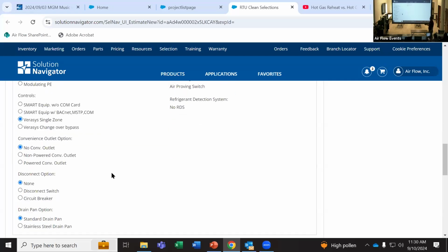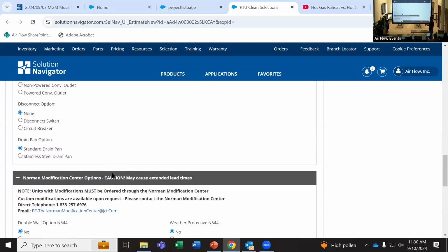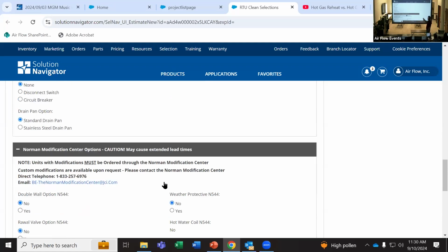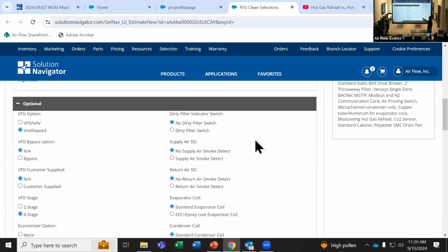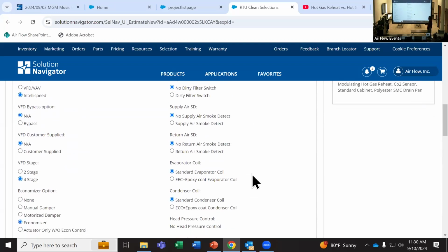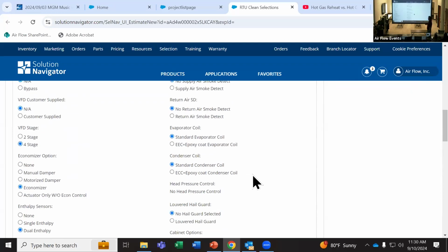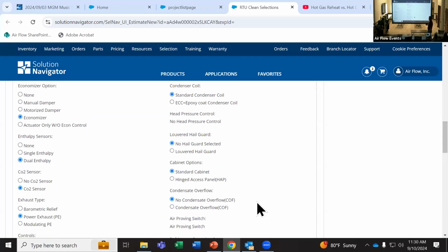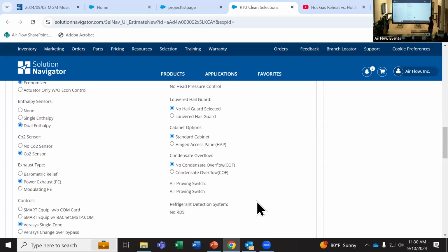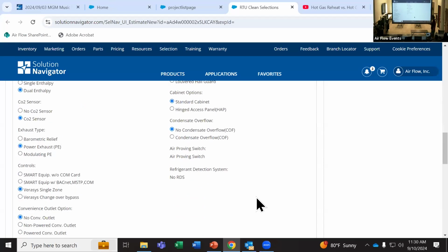Again, similar things here. Now, when we get in here, we do have the option for a stainless steel drain pan, which we didn't before. There was just a standard, just little things that they keep adding on. I was on the right side. So again, all of these are now factory installable where they weren't prior. Especially when we get into like the hail guards, that was an option, an accessory that would have been field installed before, standard cabinet versus hinged, all of that stuff.